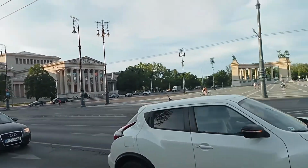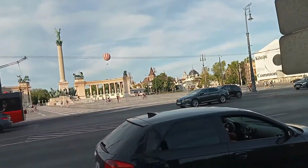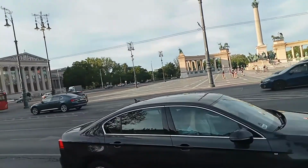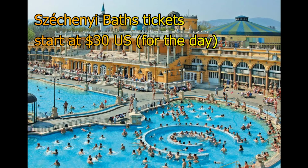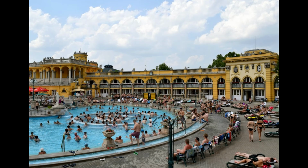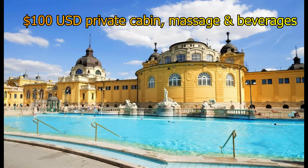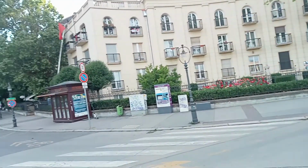So this is a lot larger than I had expected, and a lot more spectacular than I had imagined. A short 8-minute walk from Hero Square is the famous Széchenyi thermal baths. Széchenyi bath tickets start at $30 for the whole day. I spent about 3 hours here. You can spend $100 for a private cabin, massage, and beverages, and spend the whole day here if you'd like. It's a very beautiful city, Budapest is.